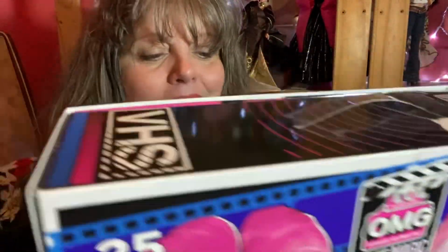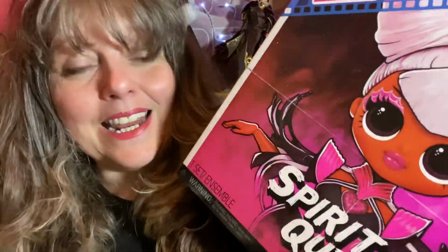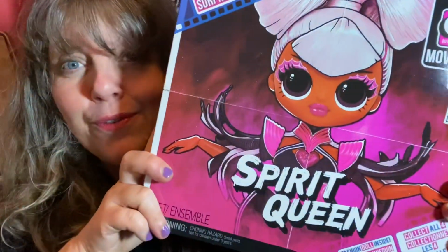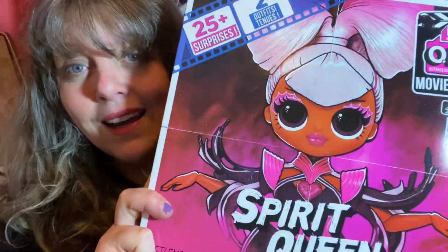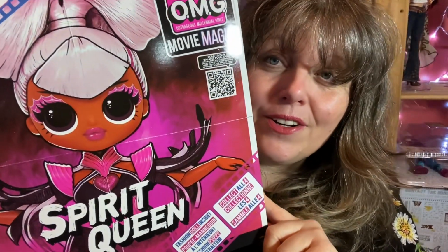Look at the hair. Now this got me because it was half price again. It was only $14.99. I couldn't leave it on the shelf for $14.99. Come on. I checked again at the end of the day on the website and they'd all sold in store, so I think I just caught it lucky.